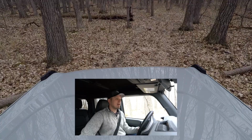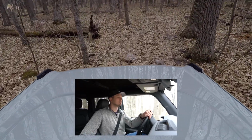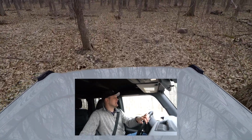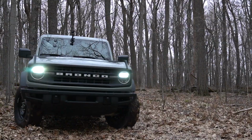Steering is super easy. I haven't had my foot on the gas at all, just managing brake every once in a while. This crawler gear is really nice, got a nice consistent speed, about 3 miles an hour, and it's perfectly good. All right, let's hit the hills.